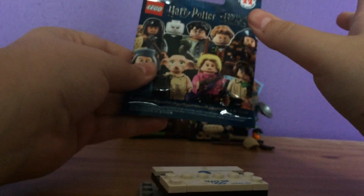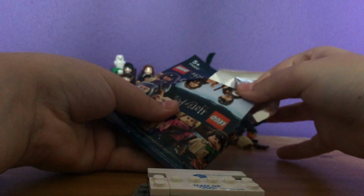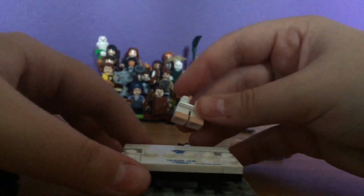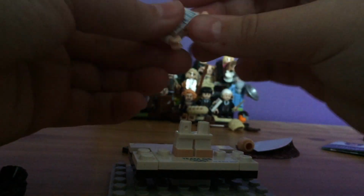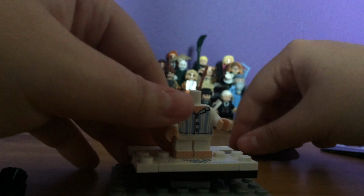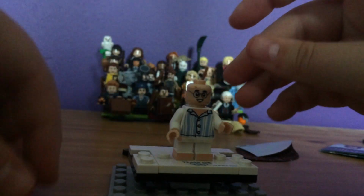Okay. It's all come down to this last pack. All I need is Harry. Come on. If I do not get him in this video, I will search and search and search. Yes! Ha ha! Oh, I got it! I got them all! Oh, this is so great! Oh my god. As soon as I saw that cloak, I just knew it was so great.